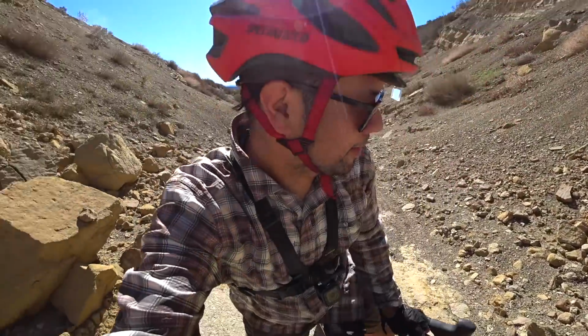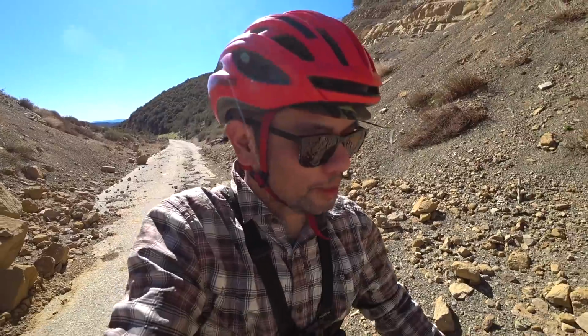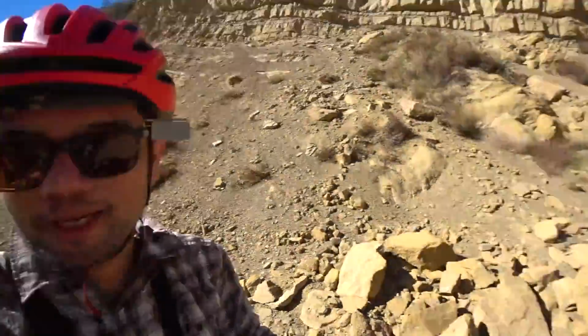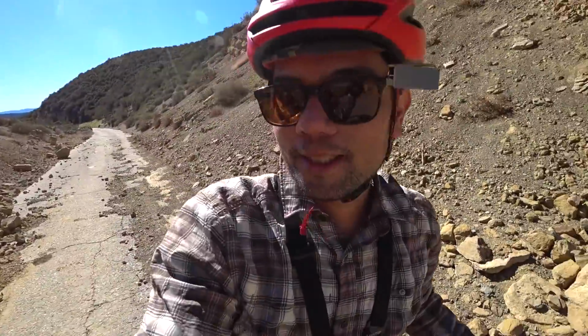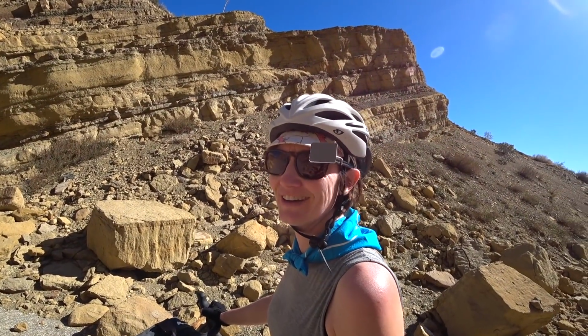So here we are in the middle of Swedes Cut, and you can see what I'm talking about in terms of the instability of the rock. Lots of rocks. What do you think? I think I don't want to stand here for too long.